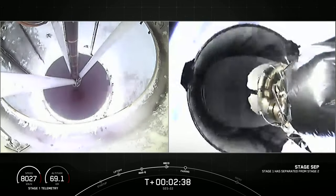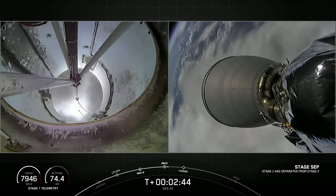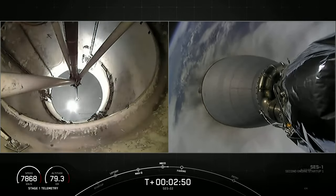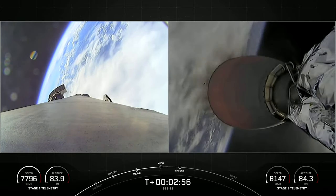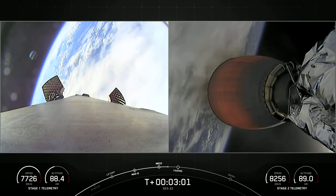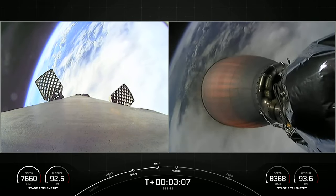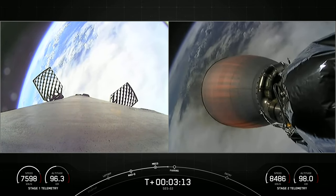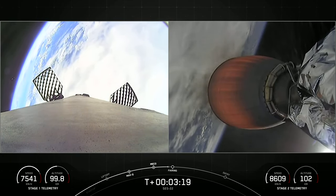Stage separation. And some incredible views there on your screen. We were able to see MECO, stage separation, and on your right-hand screen, you could see that MVAC engine beginning to light up and glow that red color there. First stage on your left-hand screen, those grid fins are deploying. That is what helps guide the vehicle back down to the landing zone. And we do have fairing deploy coming up here in just under 10 seconds.